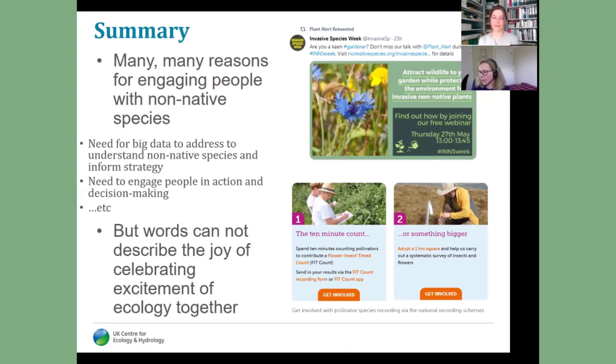It's about the collaboration and the sense of community and celebrating the excitement of ecology together, and knowing that we can all make a difference if we come together and work together and really begin to think about the ways in which our actions can make a big difference to some of these global drivers of change.